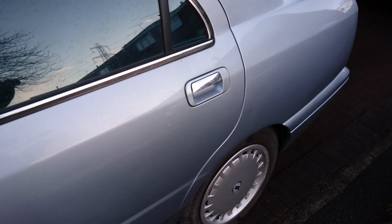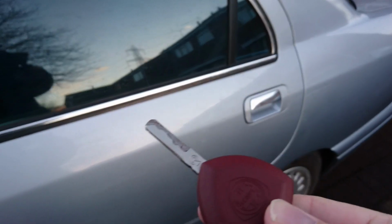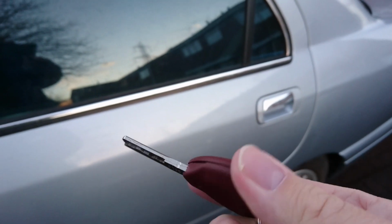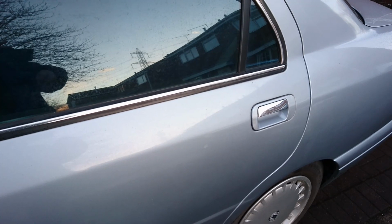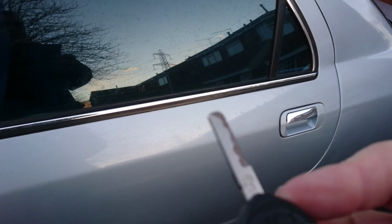Right, just before I get in the back, let me show you the keys. That is the service key. Best if you really don't lose that. Normal key, and we've also got a key here which is just so you can get a new blade cut.